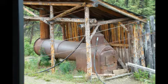This is a steam engine that was used to heat the water so that they could shoot hot water through these hoses into the mountainside to thaw the gravel so that they could mine for the gold.